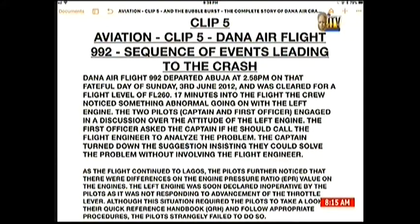Abuja at 2:58 p.m. on that fateful day of Sunday, 3rd June 2012, and was cleared for a flight level FR 260. 17 minutes into the flight, the crew noticed something abnormal going on with the left engine. The two pilots, as captain and the first officer, engaged in a discussion over the attitude of the left engine.